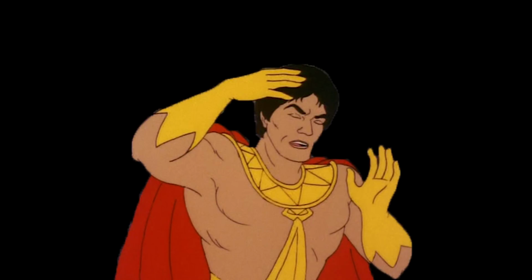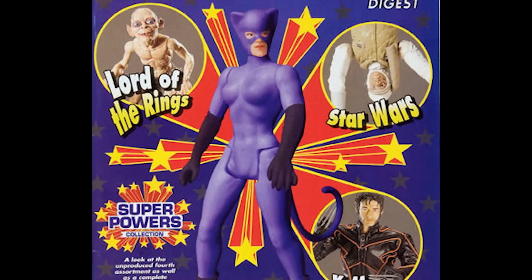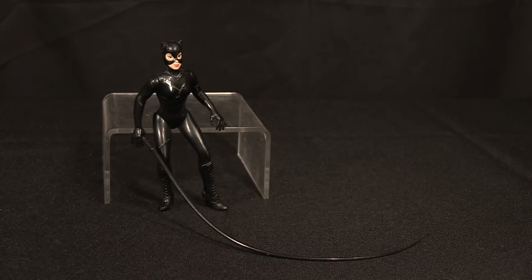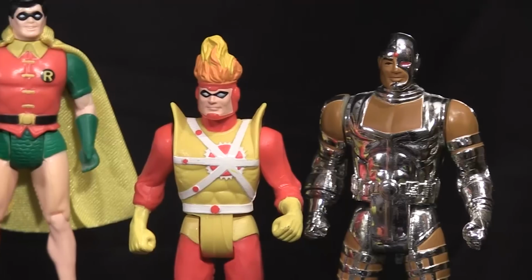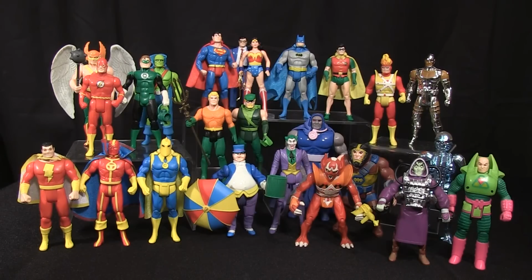Supergirl, Black Vulcan, Jon Stewart, El Dorado, Bizarro, Metallo, Manhunter, and the Wonder Twins are just some of the figures they had planned. And depending on which source you read, Catwoman was in the works. Some claim the Batman Returns Catwoman figure from 1992 was based off Kenner's Superpowers prototype. A lot of untapped potential in this line. But I'll say it again, God, they look great on display.